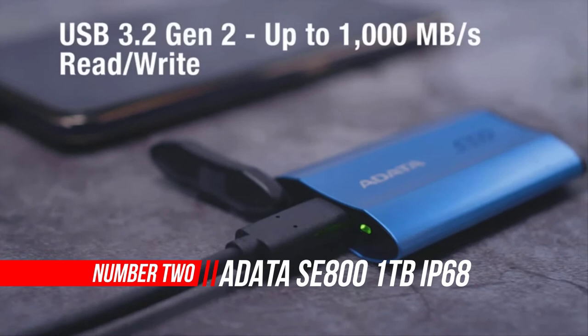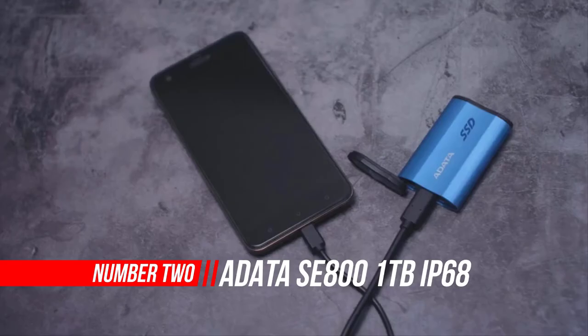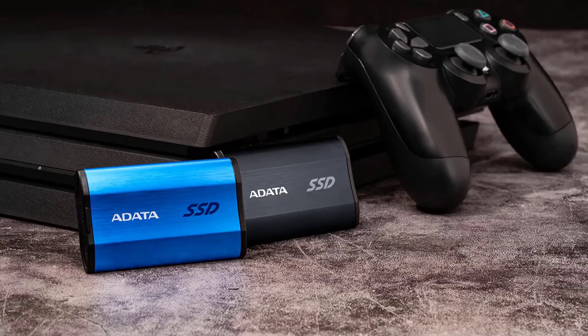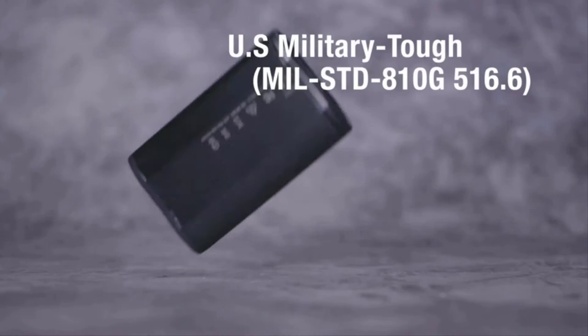Number 2. ADATA SE800 1TB IP68 Rugged External SSD. The SE800 external solid-state drive is designed for ultimate mobility with its compact and lightweight form factor. What's more, it also looks great too, with its exquisite hairline brushed surface.